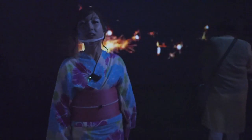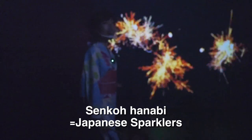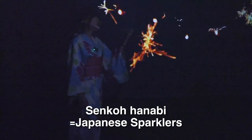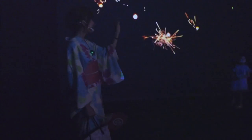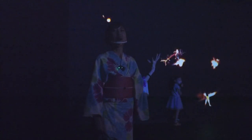They are now using a screen as a video. Do you guys know this? This is one of my most favorite fireworks. I think it's very special in Japan. It's very simple fireworks, very small and very fragile. If you move or shake it, the fireball drops, so it disappears. So you have to be very careful, but the fire sparkle is very sophisticated and beautiful.